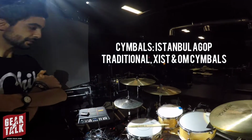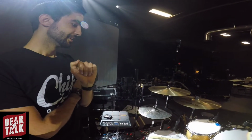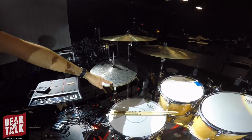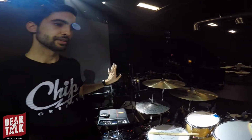I can see they're all Istanbul Agop. Yes, they are Istanbul Agop. They're my favorite cymbals too. Hands down, my favorite cymbals. So I have a mixture of the Exist line, the traditional line, and these are some Ohm hi-hats. This is like the Cindy Blackman line, if you know about the Istanbul situation.